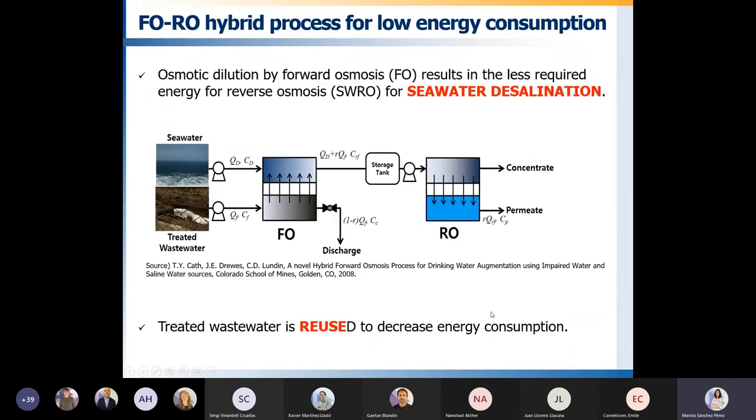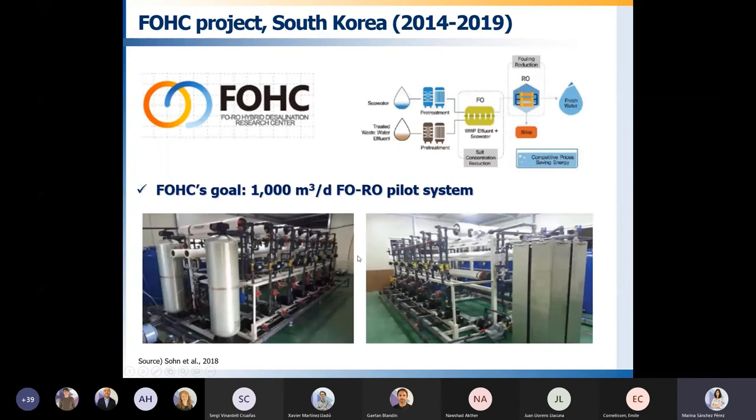I believe that one of the promising approaches to decrease energy consumption of desalination is to introduce forward osmosis in front of the reverse osmosis process. Osmotic dilution by forward osmosis results in less required energy for reverse osmosis for seawater desalination, as you can see from this figure. And treated wastewater is reused to decrease energy consumption. My research team took part in the FORO Hybrid Desalination Research Center for 5 years. Hyorim Industries, one of the participants in the project, constructed a 1,000 cubic meter per day pilot system and operated it for several months.